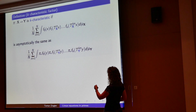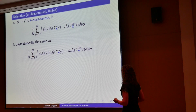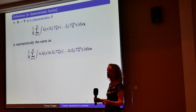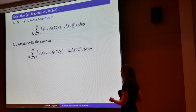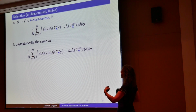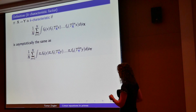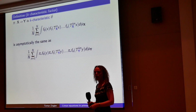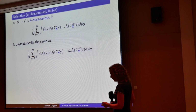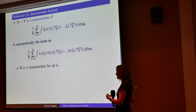Suppose you're trying to calculate some complicated average on your original phase space X. So this specific average is associated with k plus 1 term progressions. But you can define this in general. You're trying to understand some average in one space, then you'd call Y a k-characteristic factor of X if in order to calculate this average, you can first project the functions and then calculate the average afterwards. So for example, it would be useful.